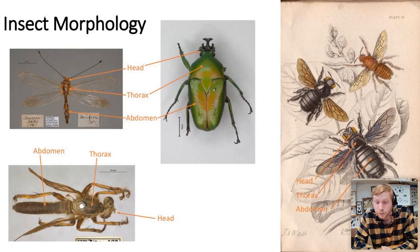This is from the small orders. Now, all of these look wildly different. However, you'll notice that they all have three consistent segments throughout their body. No matter how different they look, they all have a head. This is the center of all sensory inputs.